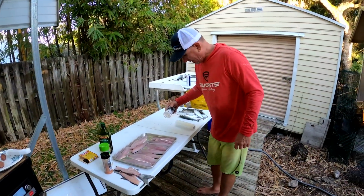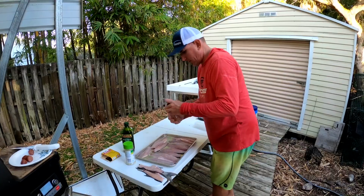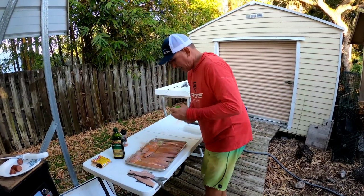Who's ready to get this started? We got a little bit of sea salt, a little bit of Creole from Can Cooker, a little bit of Lowry's.